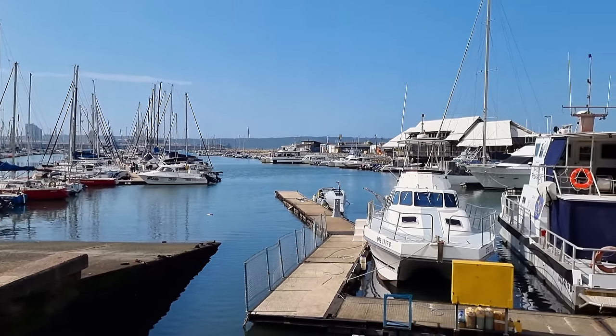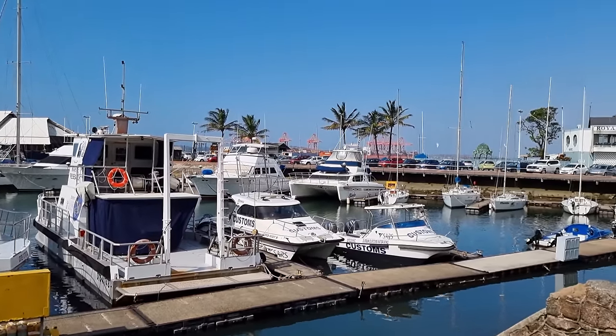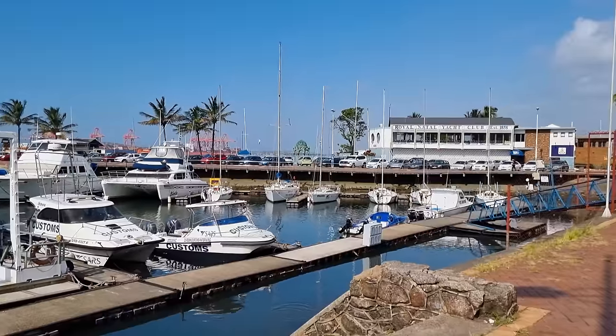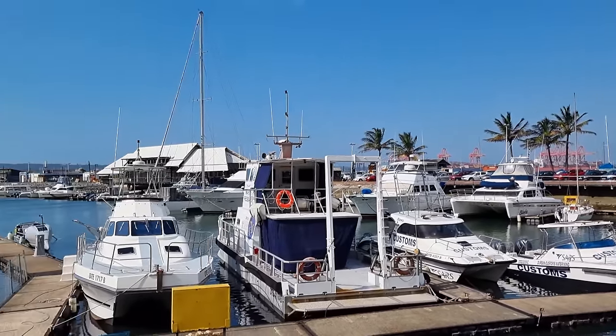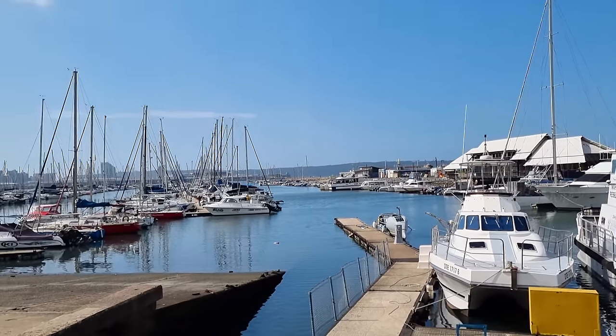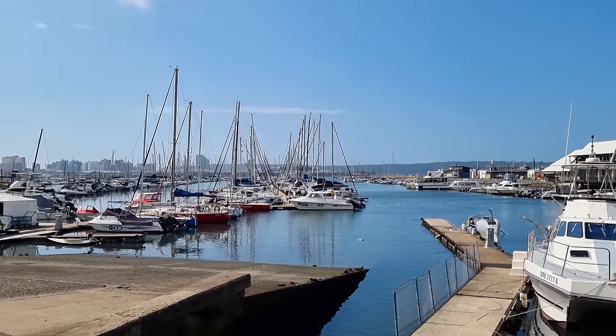So this is where all the boats park. I know they have tours, but I think a lot of these are personal boats maybe. If you look down, how many boats there are? Quite a few.